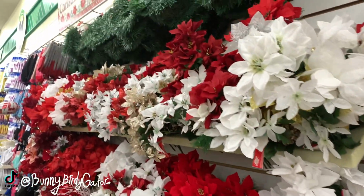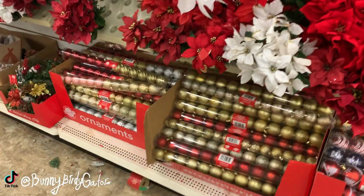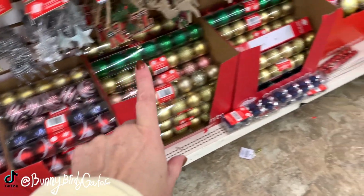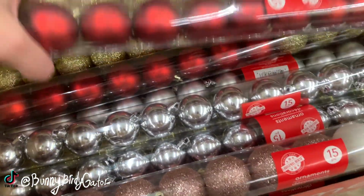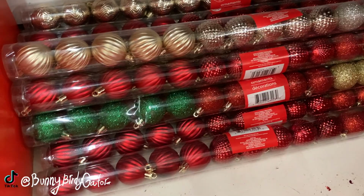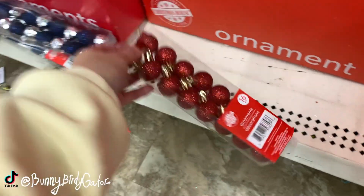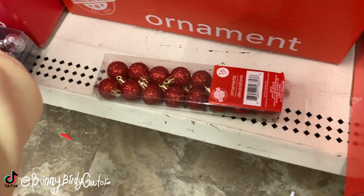And don't forget about all the Christmas poinsettias and the Christmas picks. And then of course, we have the shatterproof packs of ornaments. These are packs of 5. These are packs of 7. Look at this down here, you guys. Packs of 15. 15 ornaments in a tube. Look at that. And then we even have tiny ones, 16 in a pack of the super little ones for your mini trees. There's a lot to choose from if you guys need shatterproof.